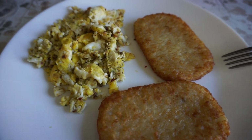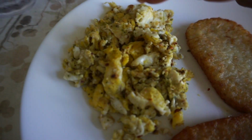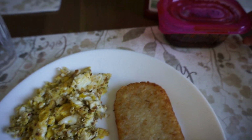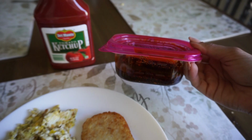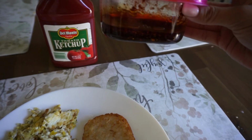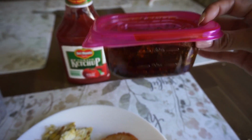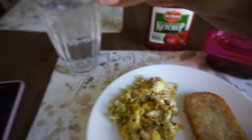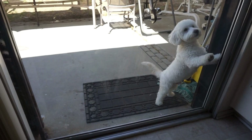Okay, guys. So this is my breakfast. Seasoning my eggs has changed my perspective on scrambled eggs, 100%. I seasoned the crap out of it. And I'm just going to have it with some ketchup. And my receptionist in my office made me this salsa. Oh, it's so good. I don't even know how to explain it to you guys. It's like this oily, I don't even know what it's called, honestly, like arbol de chile, something. And then obviously just with my water. And that's my breakfast.